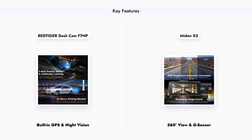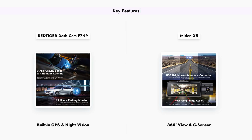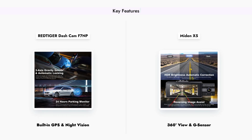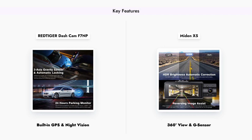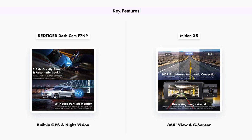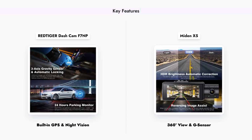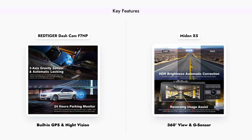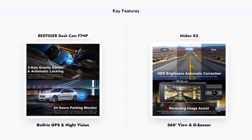The REDTIGER F7NP stands out with its built-in GPS, allowing you to track your speed and location effortlessly. It also boasts superior night vision capabilities. On the other hand, the Miden X5 offers a unique 360 degrees view with its 3-channel recording, along with a G sensor that detects collisions and locks important footage. Both cameras have their strengths, catering to different user needs.